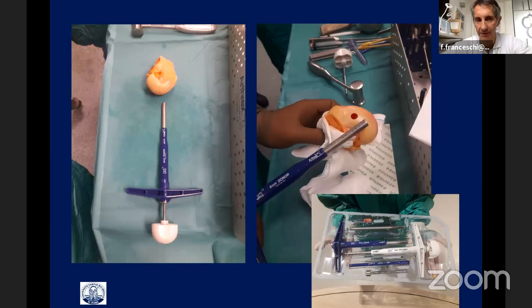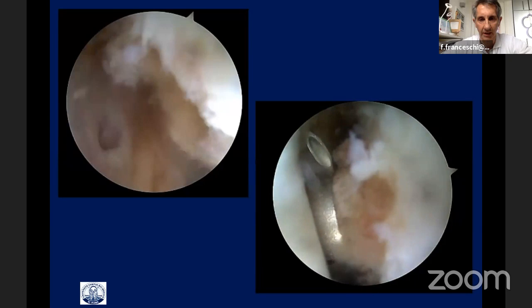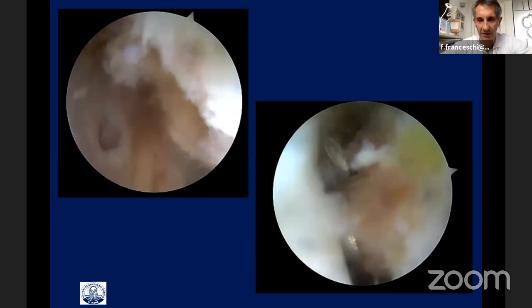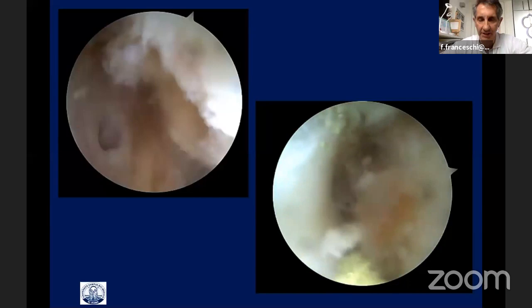a donor, of course. As you can see here, the procedure is the same as the OATS that is made in the knee, for example. After having harvested the bone, I perform the donor side with 1 millimeter less in size. And after that, I tap the bone inside the tunnel.